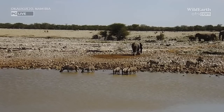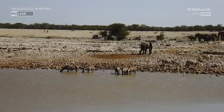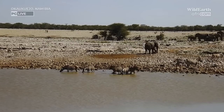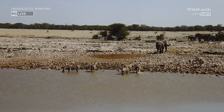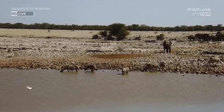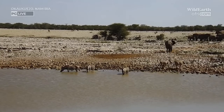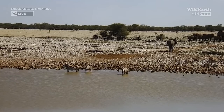Yeah, and also at this time of the day, nothing is rushed. It's a real waste of energy if you do that when it's particularly hot. So they're expending as little energy as possible to come down to the waterhole. They've probably got a long way to go to get back to food. So they're very good at conserving their energy, especially the elephants.